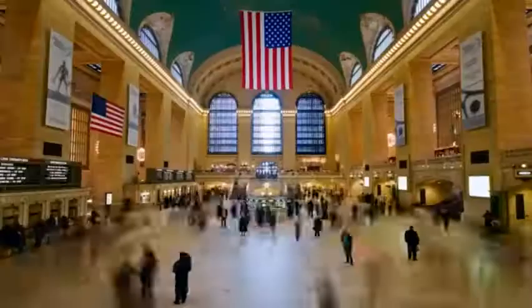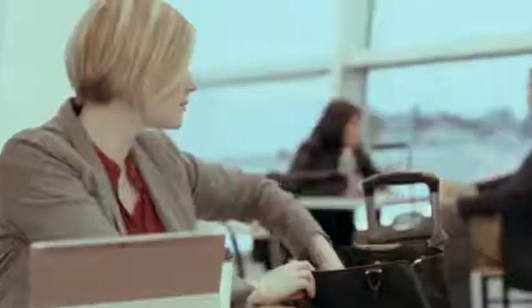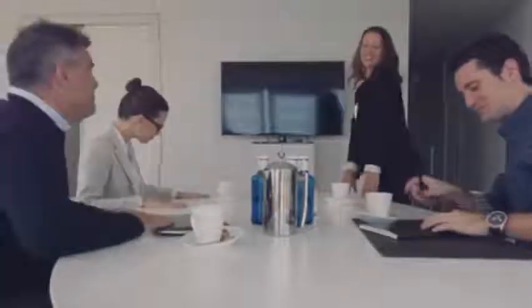This year, around the world, 120 million small and medium-sized business employees will travel for work. This requires employers to find solutions that allow users to get work done at any device. In another survey, 70% of SMBs agree that mobile technology positively affects their customer service. What businesses are really finding is that making a connection with customers while delivering a compelling, interactive presentation on a mobile device can win a sale.